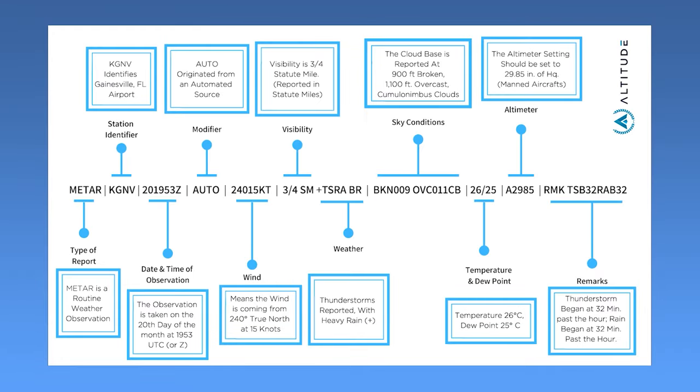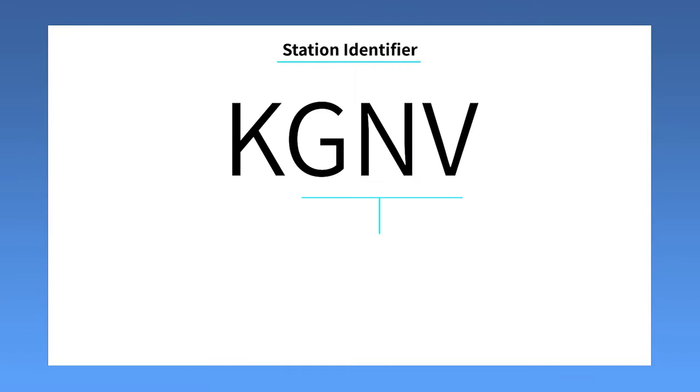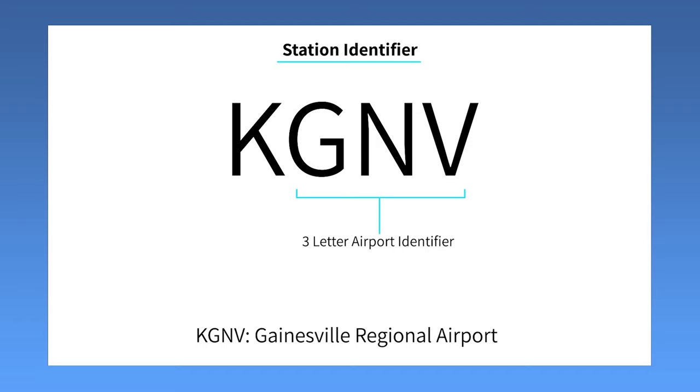Moving to the right, number two is your station identifier, or airport identifier, which is given through a four-letter code. This four-letter code has a unique three-letter airport identifier that comes after the letter K. This three-letter code is established by the International Civil Aviation Organization, or ICAO. For example, Gainesville Regional Airport in Gainesville, Florida, is identified by the letters KGNV, K being the country designation, and GNV being the airport identifier.